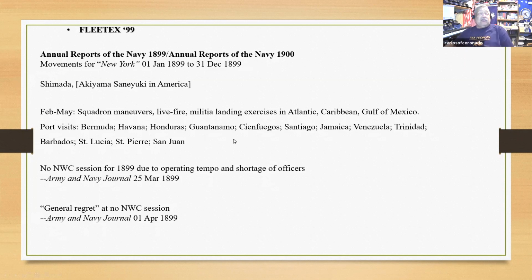And here's the schedule of activities: tic-tacs, squadron maneuvers, live fire, militia landing, and various parts. A number of port visits, and pay attention to one of the port visits because it's going to have one of those degrees of separation.